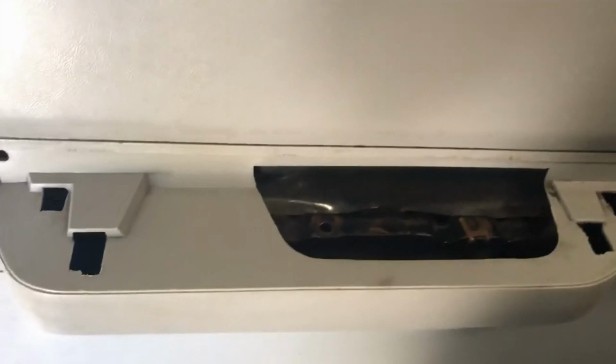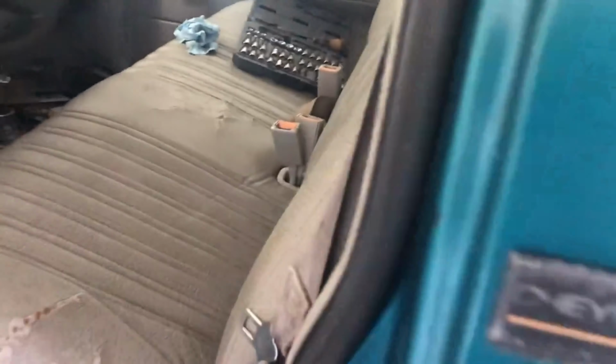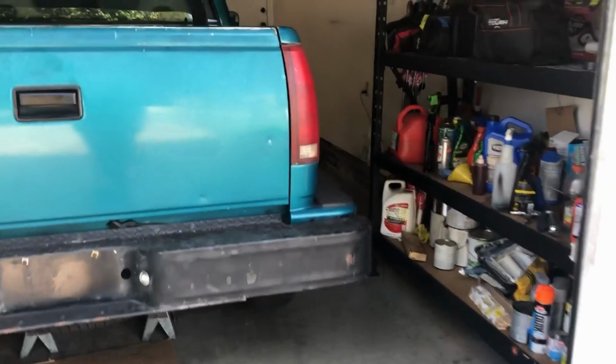Have to get an armrest because, well, this armrest is broken. I got the other piece right over there. So yeah, that's what's been going on with this truck. I mean, overall, considering, the body is in great shape.